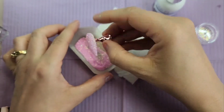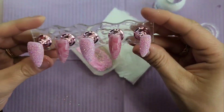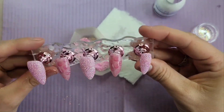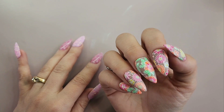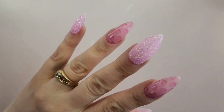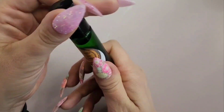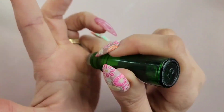And I obviously am not going to make you guys wait the 10-15 minutes that I waited to put them on. So you're about to see them on. And this is like a reverse stamping extravaganza on my right hand. I literally did reverse stamping on every nail. And I love how they turned out. And I'm very disappointed that I did not put those in a video.